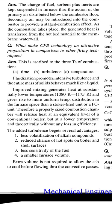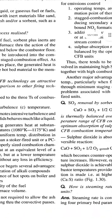Therefore, a properly sized combustion chamber will release heat at an equivalent level of a convection boiler, but at a lower temperature and theoretically without any loss in efficiency. The added turbulence brings several advantages: 1, less volatilization of alkali compounds; 2, reduced chance of hot spots on boiler and shell surfaces; 3, less sensitivity to fuel; 4, a smaller furnace volume. Extra volume is not required to allow the ash to cool before flowing through the convective passes.